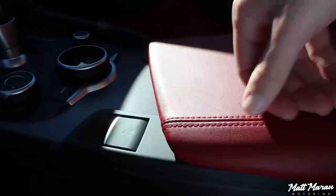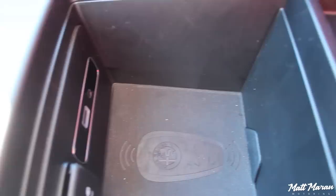Feels really great, and you open that up, and then you'll find another area down here where you will be able to fit sunglasses, cell phone, things like that in there. There's also another USB jack, an auxiliary jack in there, and a power outlet. You also have a little coin holder up here in the top, and it's not a large cubby, but it's large enough, like I said, to fit all the things you need to fit in there, and so overall, a pretty good space there at least.